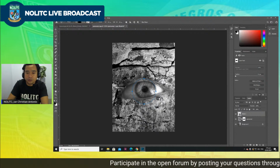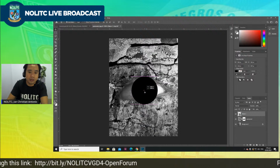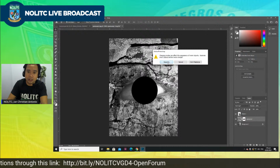Okay, so we have no color. Nangyayari kasi yung mode natin is naka-grayscale tayo, so babalik ko lang into RGB na color mode. Select ko muna ito, yung layer. Then we have image, then we have mode, then balik ko lang into RGB. Then don't flatten again. I guess final naman ako dito, so rasterize ko na lang.